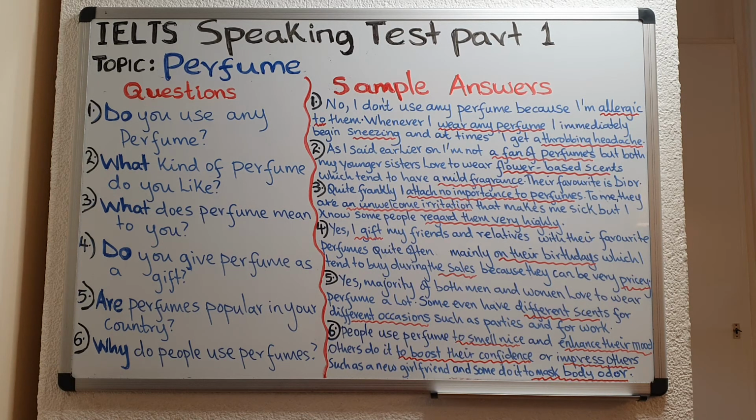Join all your ideas together using linking words. Okay, use linking words to join your ideas together. In sample answer 1, you can see I have used the word because. I don't use any perfume because is a linking word. Okay, and then in the next sentence, I said whenever I wear any perfume, I immediately begin sneezing, and another connector there. At times, I get a throbbing headache. A throbbing headache is a very bad headache. A migraine.